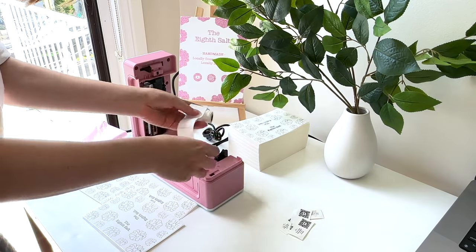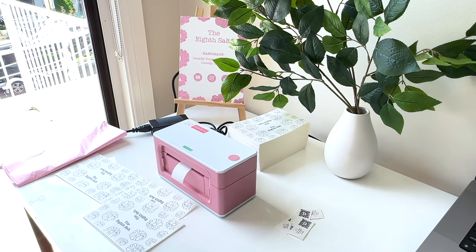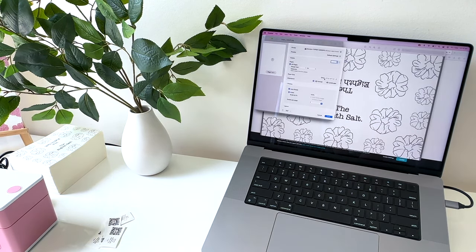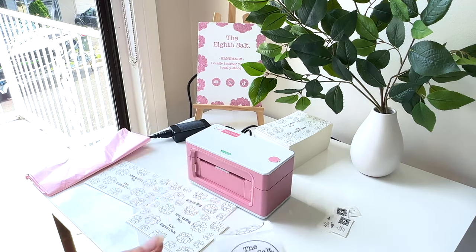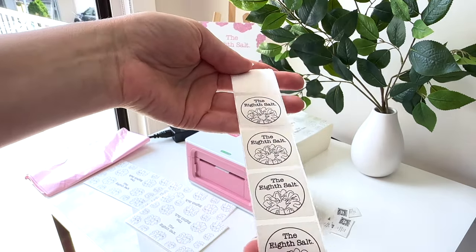So these labels are really small. Okay, that looks pretty good. All right, I'm gonna hit print on here. Okay, let's do a test with 4 and see what that looks like. Okay, the quality is so nice. They come out a nice deep dark black. Get that to focus for you all.